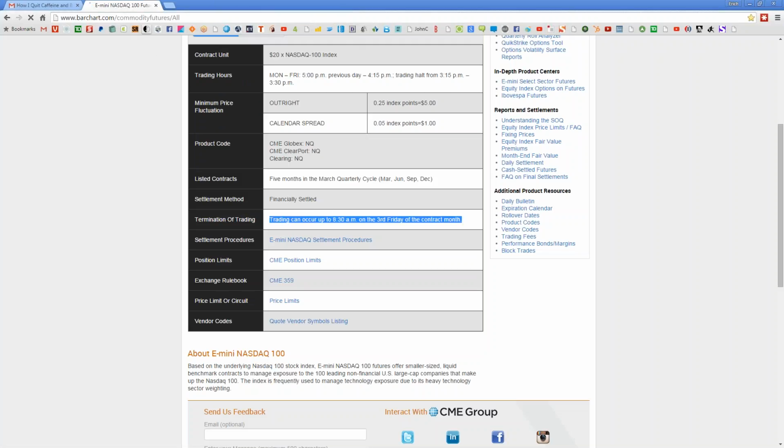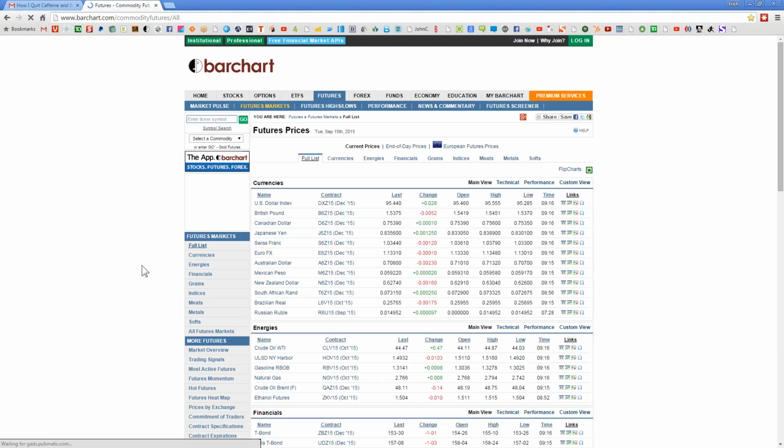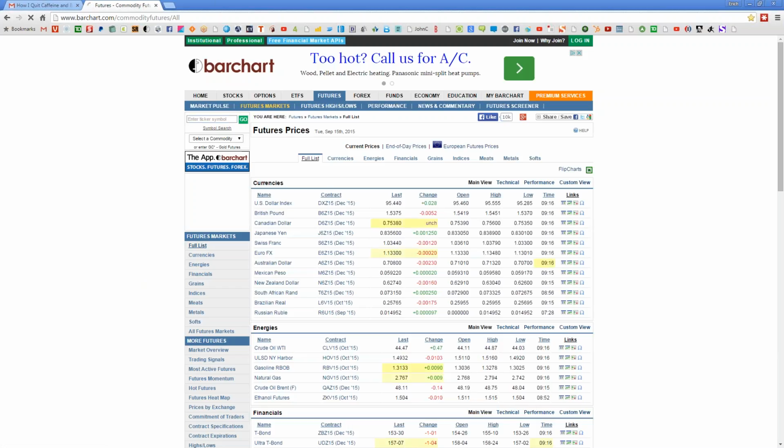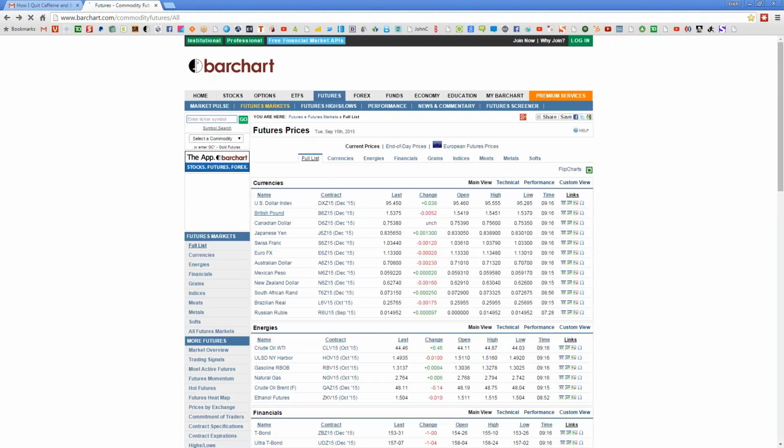Barchart's a very good one. And it will tell you at a glance, really, the different markets and their contract months. So let's say we're looking at trading the British pound. I can go over here to the quote section for the pound. Oh, sorry, I pushed the wrong thing. Let's do this one here, British pound. That's the one I'm looking for.